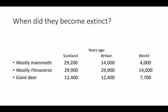Taking the most recent radiocarbon dates, in Scotland, the woolly mammoth lasted to about 29,000 years ago, and the woolly rhinoceros, the one from Surley, was just under 30,000 years ago, whereas the giant deer from the River Cree was 12,400 years ago. And in Britain, it's more or less the same picture, except the mammoth does seem to have survived along till about 14,000 years ago.